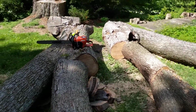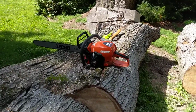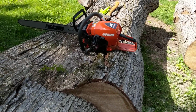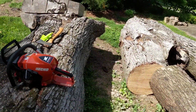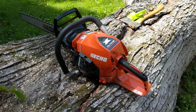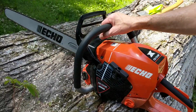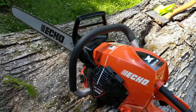So we got a great day here in southeastern Pennsylvania. It's about 76, 77 degrees, and we've got a string of 90 plus degrees coming next week. So I wanted to get out here and give a first run to the Echo CS7310. This is the big boy in Echo's, what they call their professional saw line now.